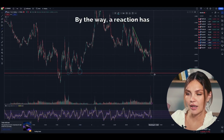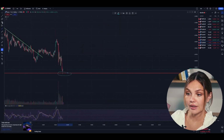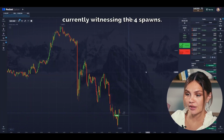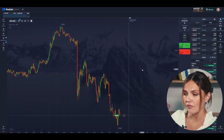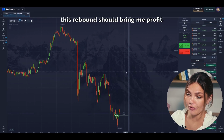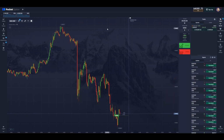By the way, a reaction has already started from the support zone. There have been 3 strong bounces from it, and we're currently witnessing the 4th bounce. Essentially, the development of this rebound should bring me profit. Let's wait for the trade to conclude and assess the results.